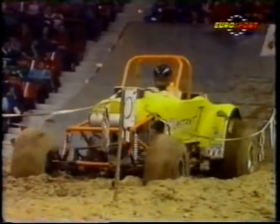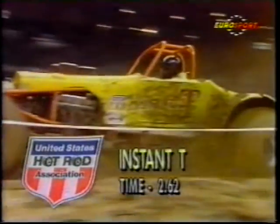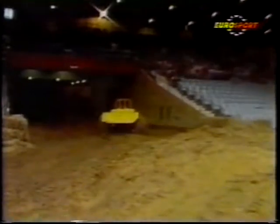Here's the slow motion replay. You can see a little bit of tire spin on the starting line, but instantly up on the mud, and that's exactly what he was looking for. The elapsed time, 2.62 seconds, should be good for one of the top four spots. Look at that thing blast across the finish line, airborne out of the pit, then locking up the brakes as he heads for the safety net and spinning her out.